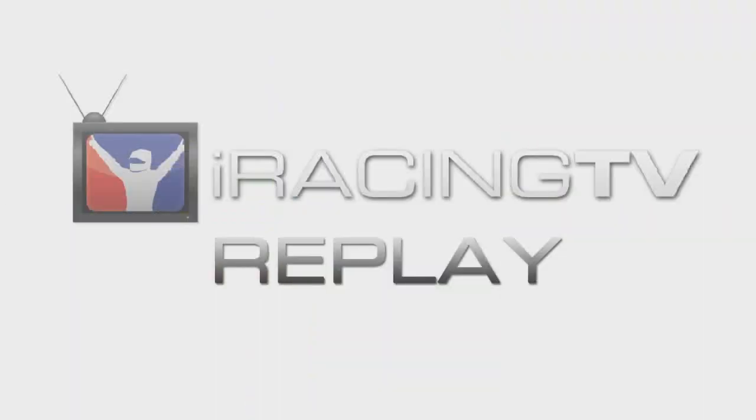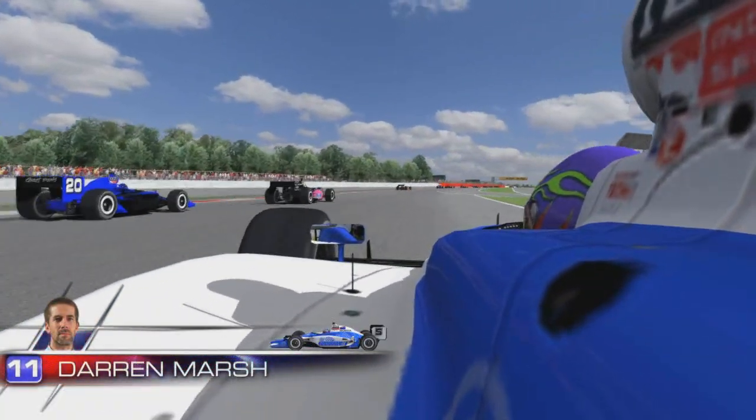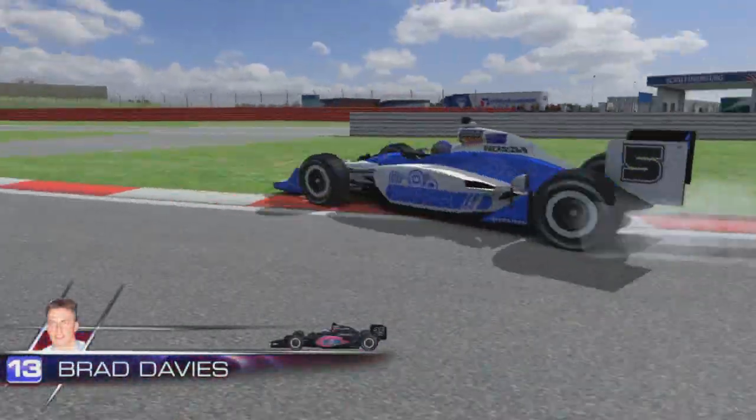A replay back at the start. Darren Marsh avoids the Sturgis-Basellier contact from his perspective, and then on board from the Brad Davies seat. Nice job by Darren.